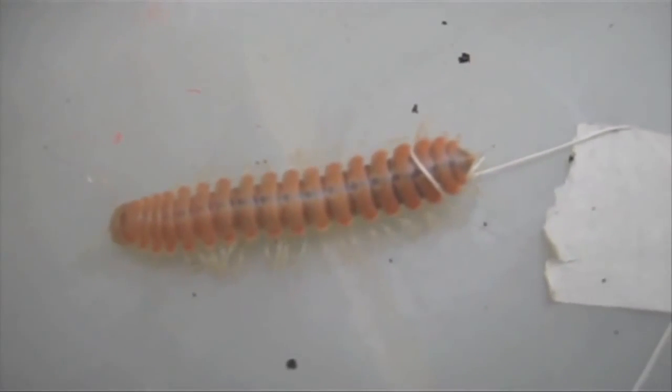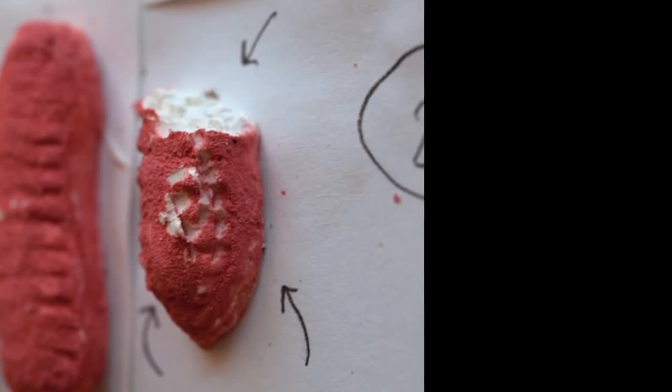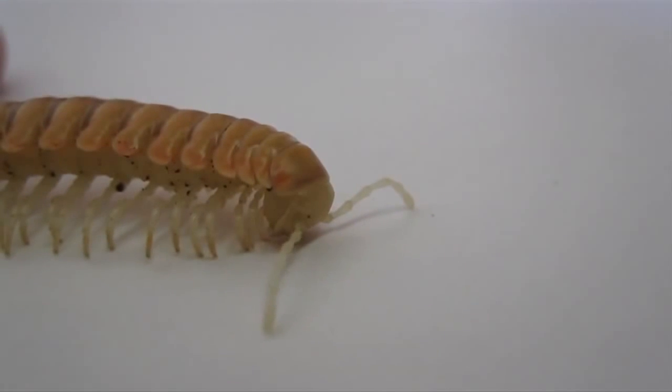What we saw the next morning was amazing. Carnage. At least for the millipedes that didn't glow. On these bioluminescent ones, on these luminescent ones, there are fewer attack marks relative to the non-luminescent ones. Which was convincing evidence, Marek says, that the bioluminescence does deter predators from eating it.